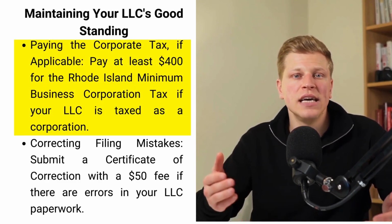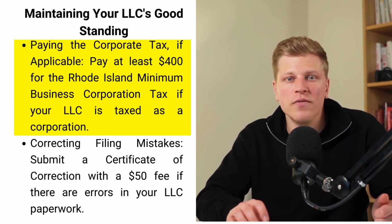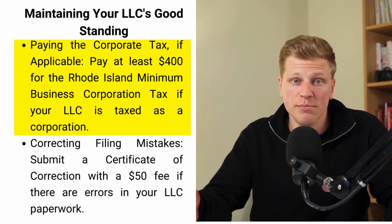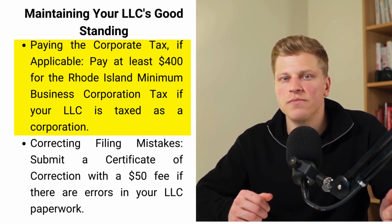There are some other tasks to keep your LLC in good standing. One is paying the corporate tax if applicable. Your LLC in Rhode Island might have a different way of dealing with taxes compared to big companies. Normally, the money your LLC makes gets added to your personal income for taxes.